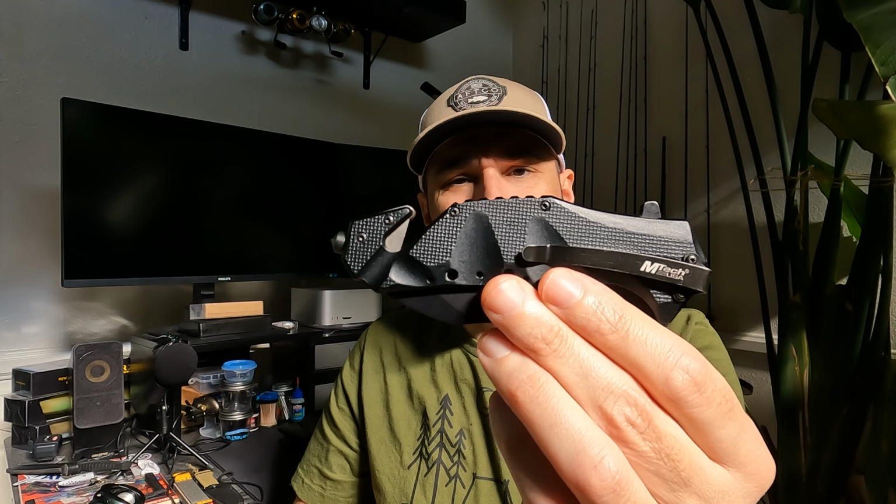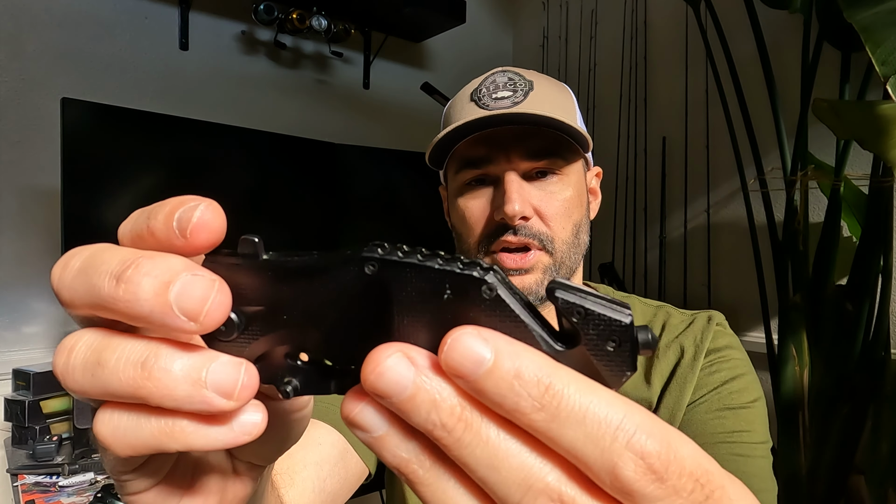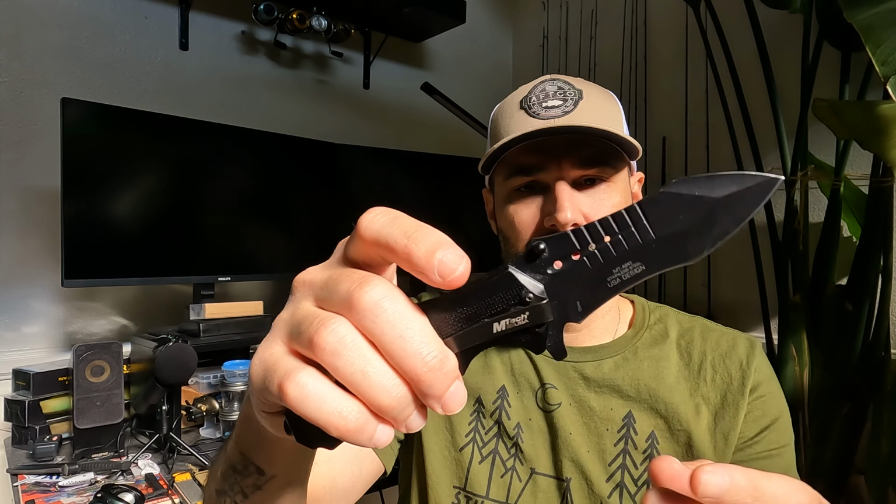This is a much bigger knife. It is heavier. The blade is bigger. It comes with a seatbelt cutter, a glass breaker, very tactical looking, and this thing is much more chunky. And because this thing has such a heavier feel and blade to it, it doesn't open as fast. So you gotta really put a little power into it to open it and make sure you hear that click.